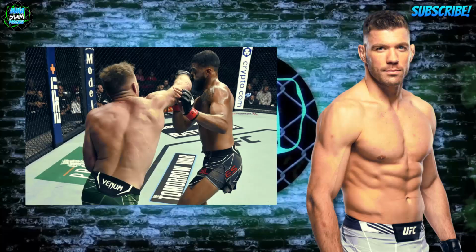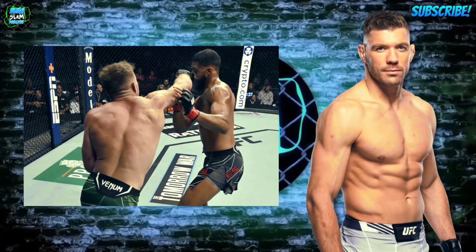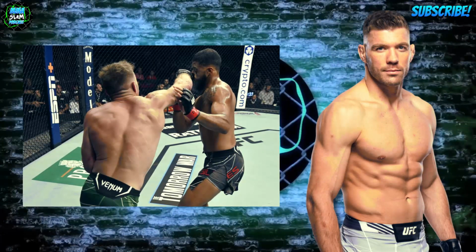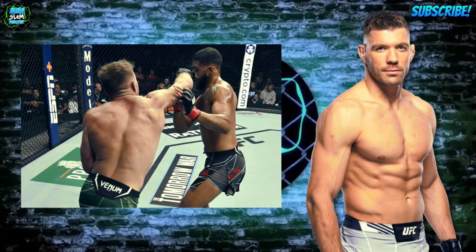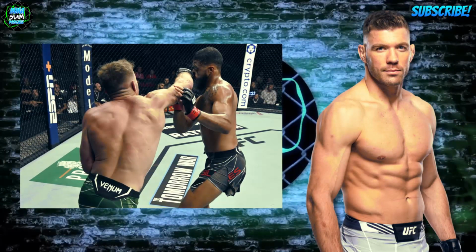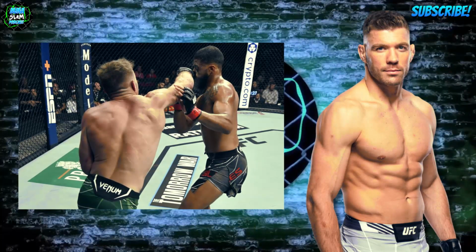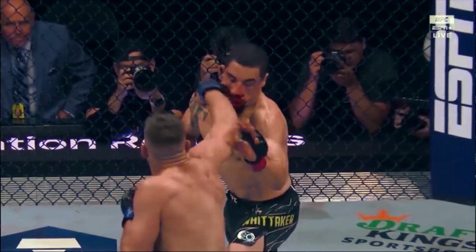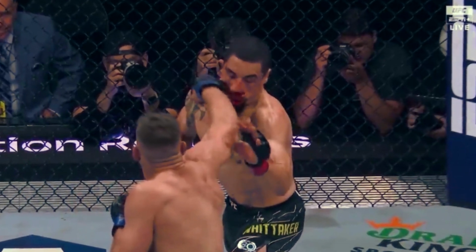Heavy strikes from Dricus. Thudding kicks specifically. That rear leg kick to the body is brutal. The guy looks like he has thick, dense bones. Everything he hits you with, even if you block, it seems to hurt. He's a big middleweight. Heavy puncher, punches with ill intent, nothing soft per se. Even his jab is stiff. Matter of fact, he rocked Whitaker with a jab.